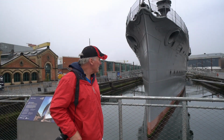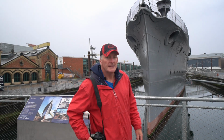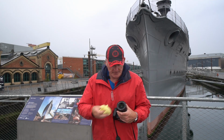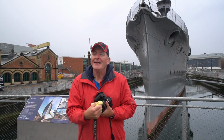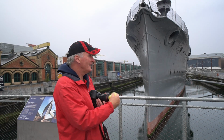Okay folks, as Freddie Mercury says, the show must go on irrespective of the weather. It's still raining here. I put on this Lisbon hat. I was asked recently, did I buy this in Lisbon? I said no, I bought it in Berlin. Anyway, moving on. Nobody likes a smart ass.